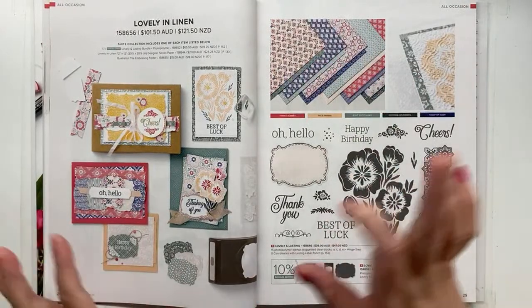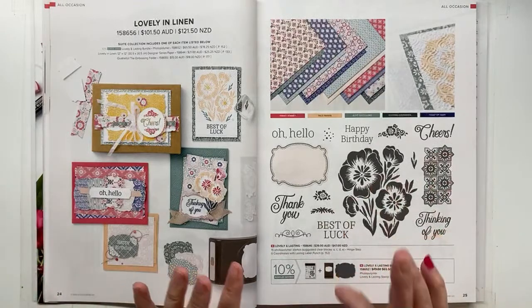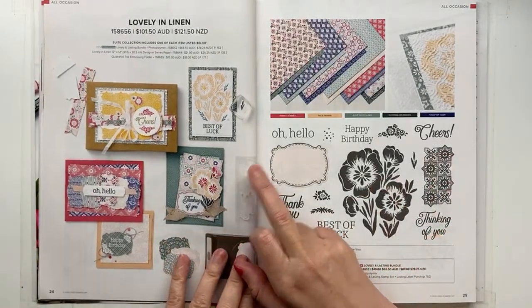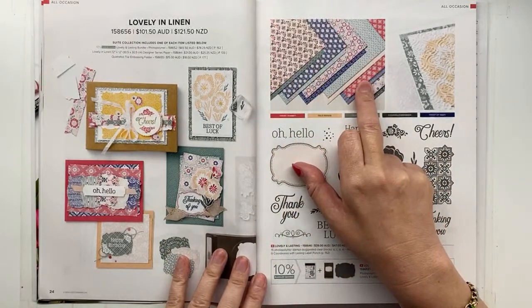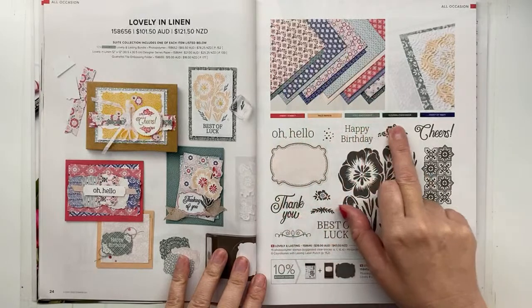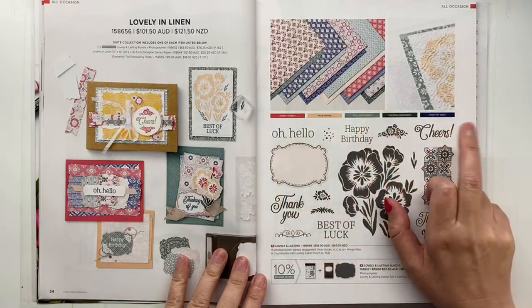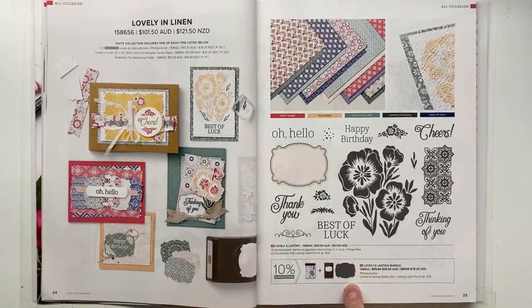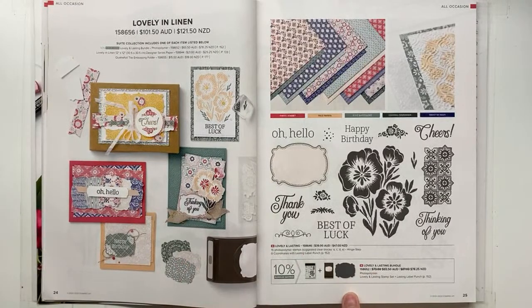Okay, our next suite is Lovely in Linen. So I'll let you take it in. We've got texture. We do have an embossing folder that goes with this. We've got the gorgeous Designer Series paper and the colours Sweet Sorbet, Pale Papaya, Soft Succulent, Evening Evergreen and Night of Navy. We have the Lovely and Lasting stamp set with the Lasting label punch. So it's something a bit different.